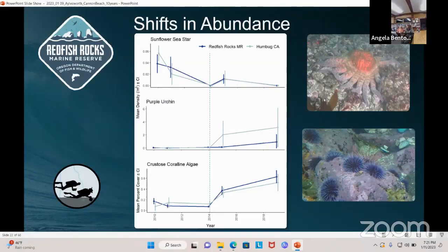So, kind of declines in kelp that are associated with too many urchins because a predator like the sunflower sea star has declined. So can you put into context the sunflower sea star time frame with the wasting disease we saw on other sea stars? Yes, it's almost like you're predicting slides to come.